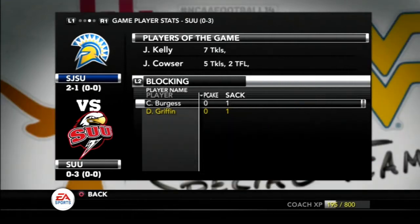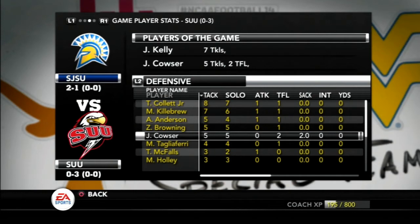Burgess gave up a sack. Griffin gave up a sack on the offensive line. And on the defensive side of the football, James Cowser had a pretty good game. 5 tackles, 2 for a loss, 2 sacks on the day. And Tommy Collette Jr. finished with 8 tackles, 1 TFL.